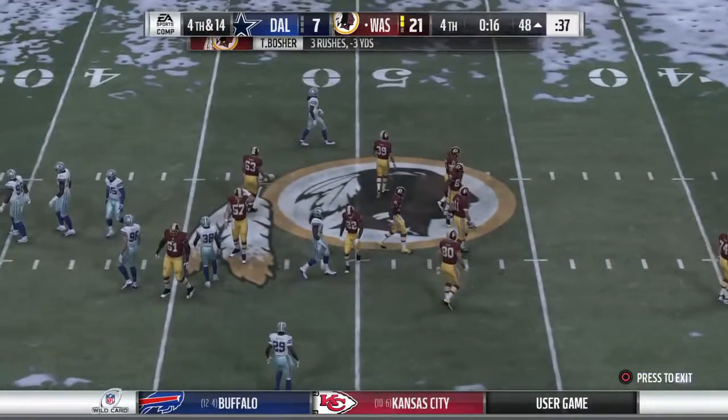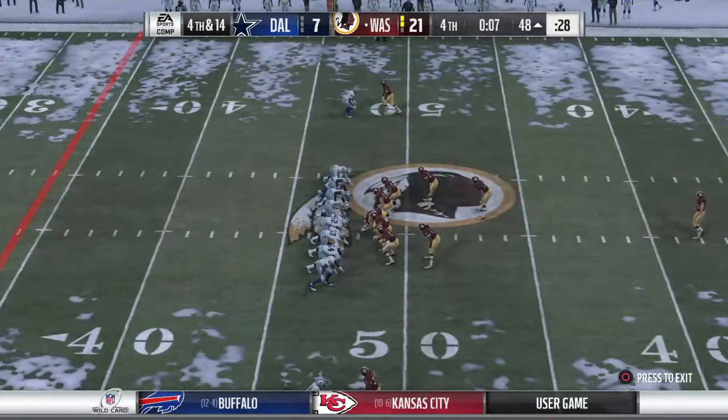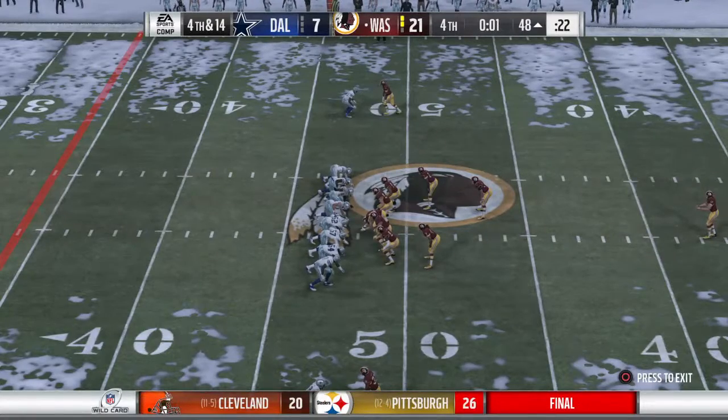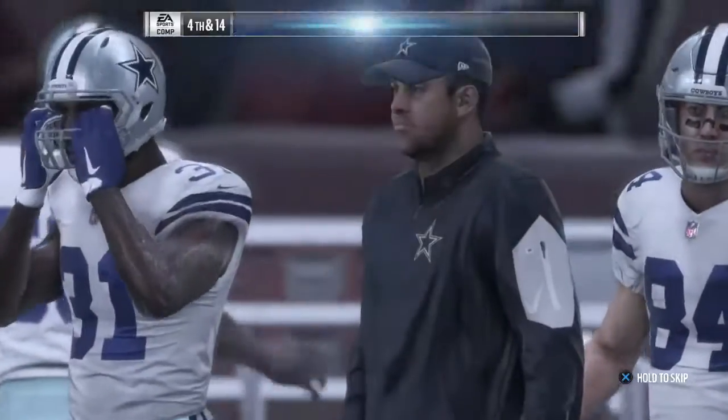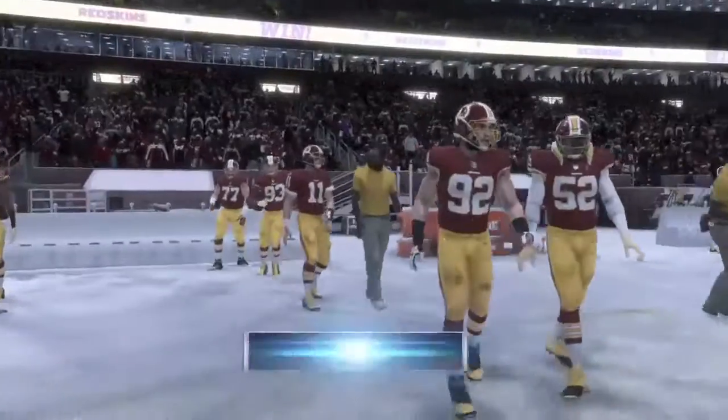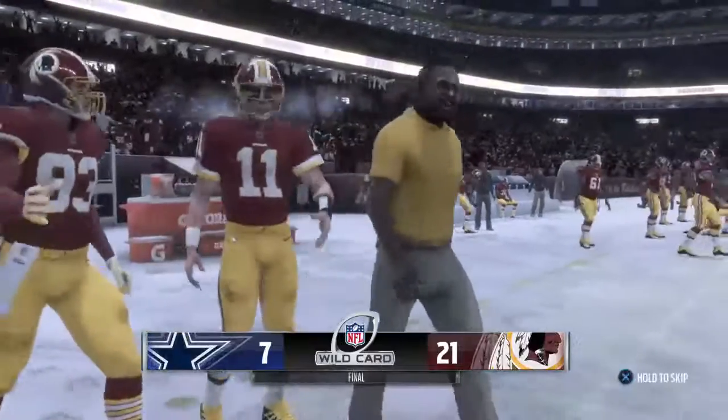They are moving on here in the playoffs. The Redskins send out their punter as he'll come on to kick this one away. And a disappointing way to close out the season. He got into the playoffs but couldn't really make any noise. Still a good season.